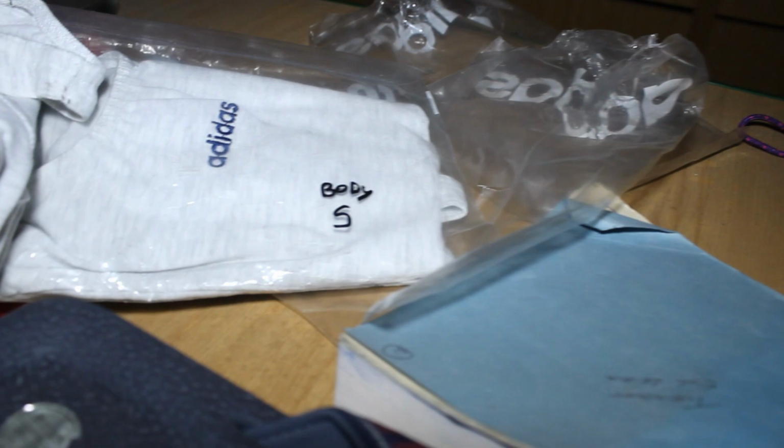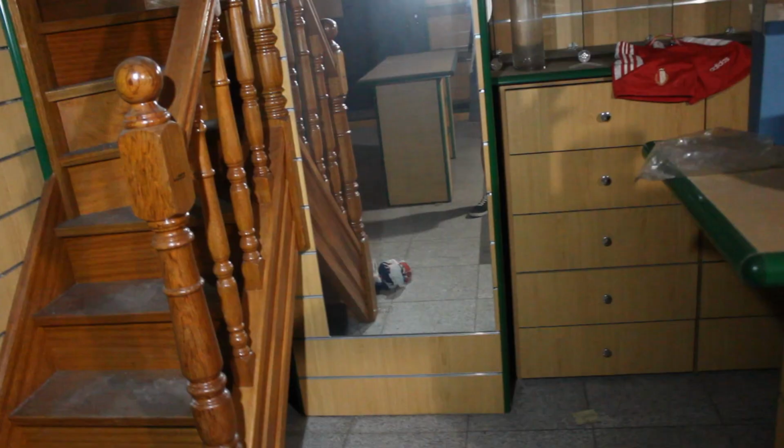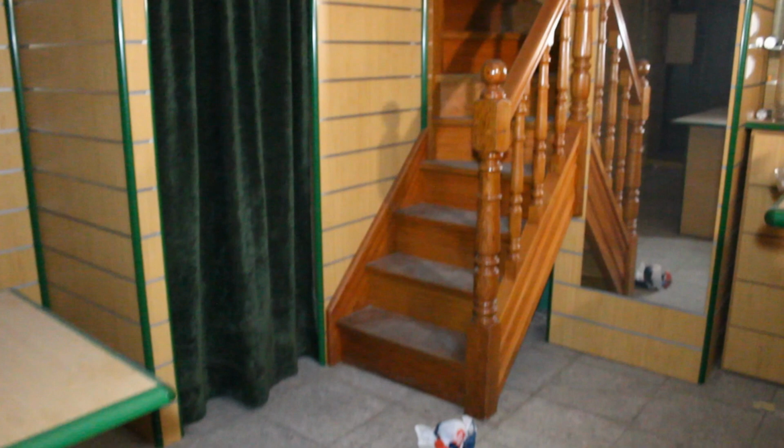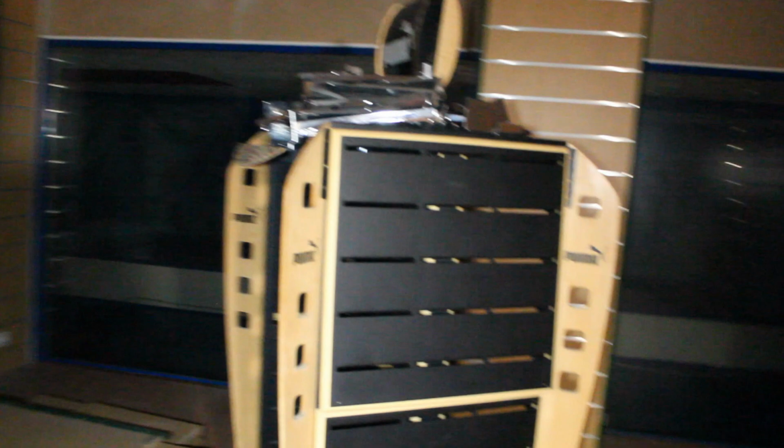Yeah. You know what I find weird about these stairs? I think it connects to the upper floor. Yeah, yes. Up here was another section of the store. Yeah, it's on the second level.